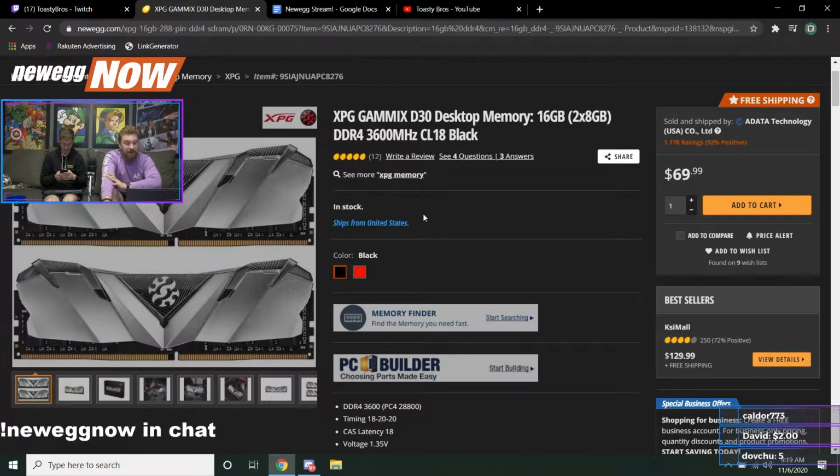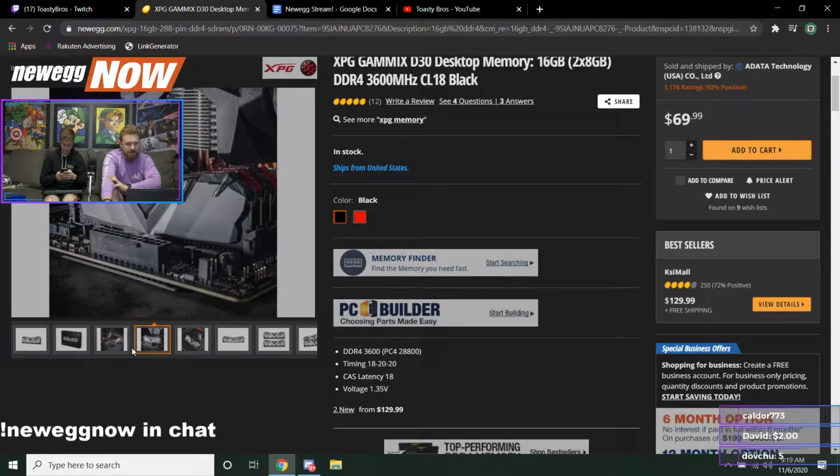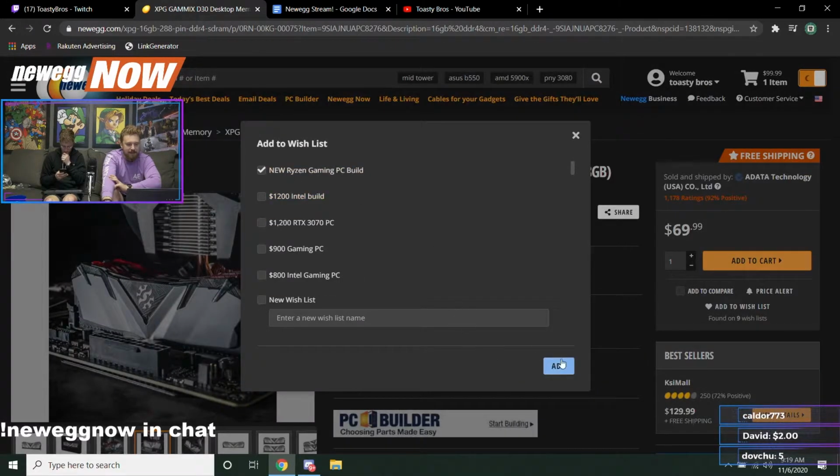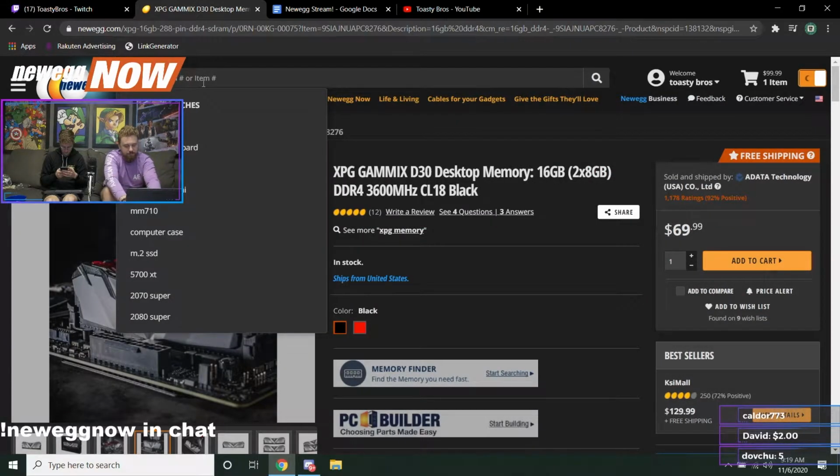Hold up, guys. And for RAM, 16 gigs, 3600 megahertz. This looks pretty baller to me. I mean, it's a pretty good deal. Not the fanciest RGB stuff, but hey, in terms of value, getting that fast speed, I like it. I mess with that. All right, and then let's do GPU.